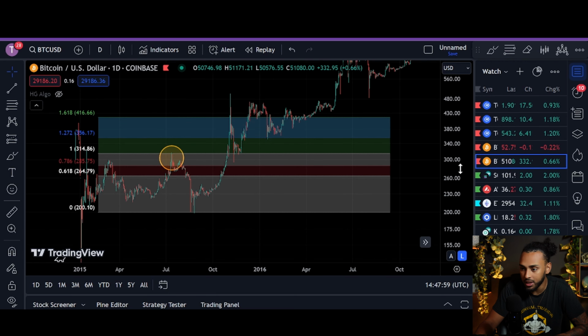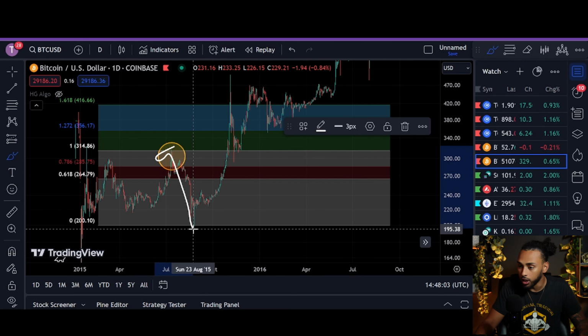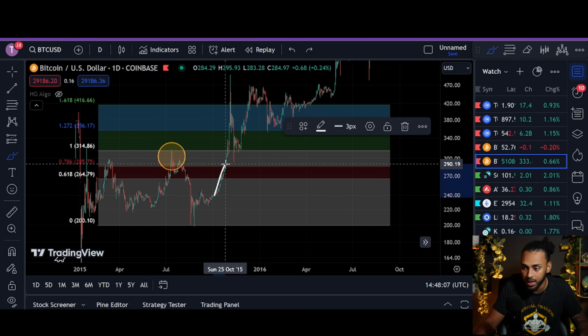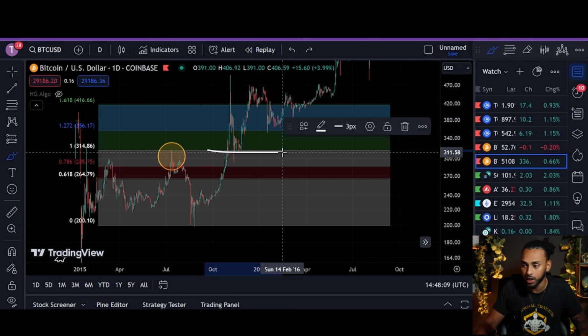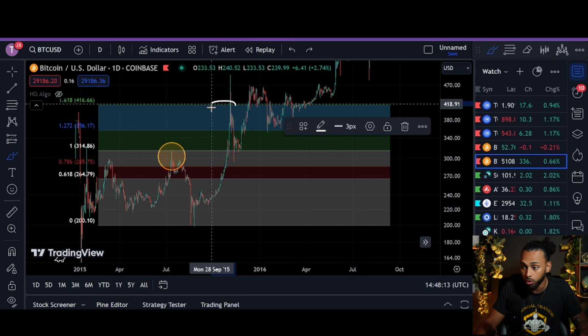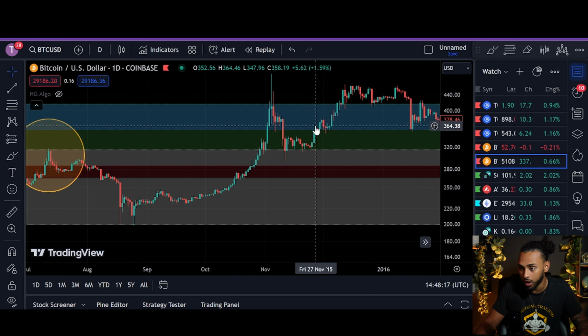What you can see here is, of course, exactly what we said. It set the high, it set the low. It used that to go upwards. Once it did that, where'd it go? Cleared this 618 to 786 box. We, of course, then saw it clear the 1 level, the previous high, go through the 1.272, go through the 1.618, and then inevitably start to pull back to the downside right around that time.